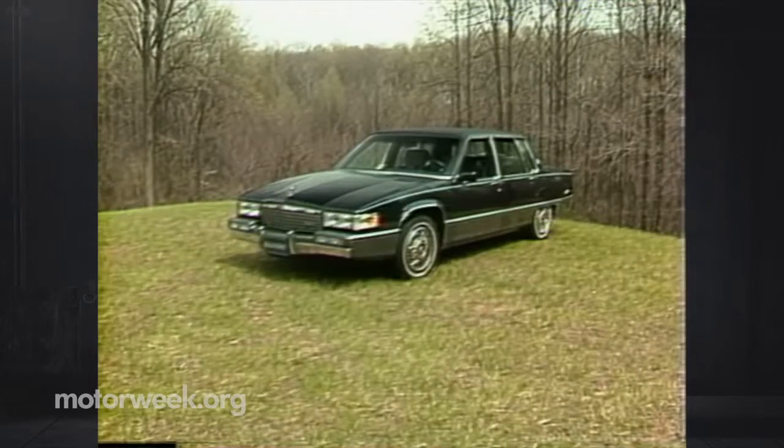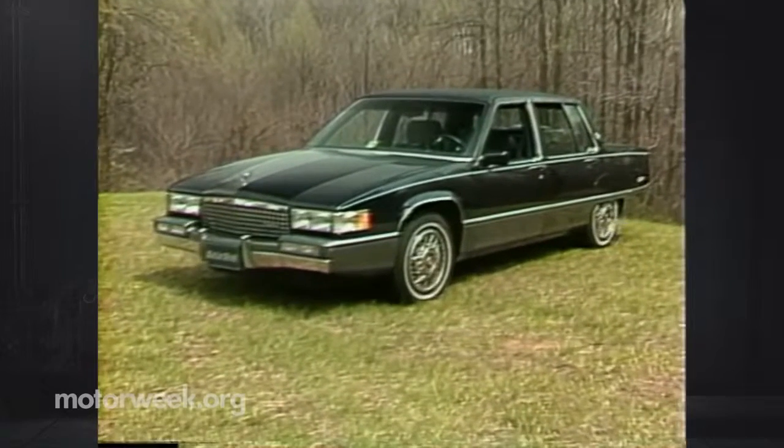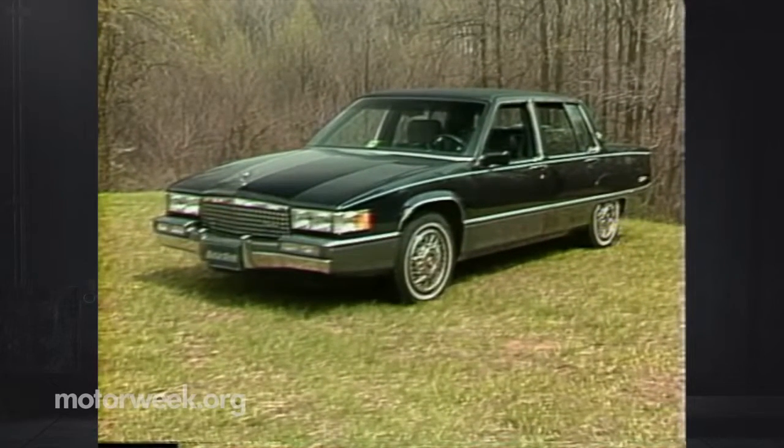So what kind of a dent is all this car going to put in your checkbook? Well, you can get the base Fleetwood sedan for about $26,000. The 60 Special starts at $30,300, with our fully optioned test car totaling $35,676. A lot of money, but it's a lot of car.